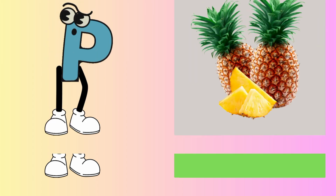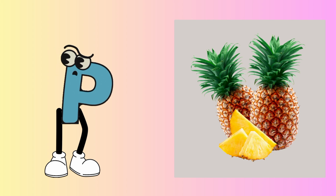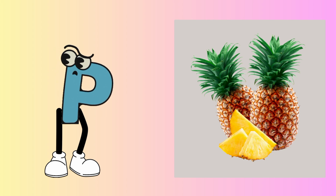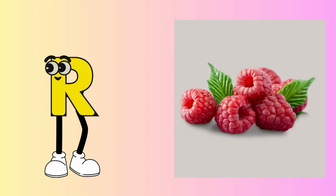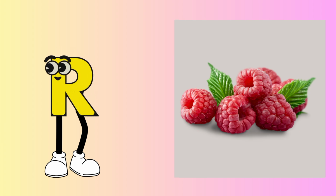P is for pineapple, spiky and sweet, it's a tropical treat. Q is for quince, yellow and tart, it's fun to eat. R is for raspberry, small and red, a berry sweet treat.